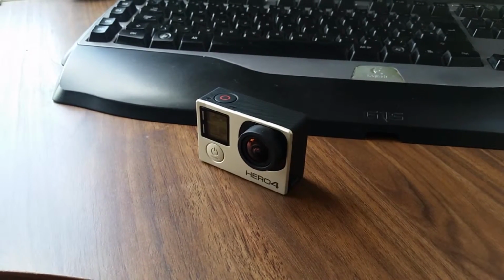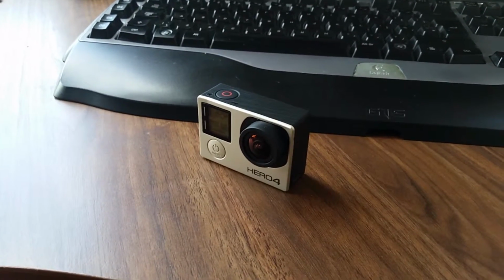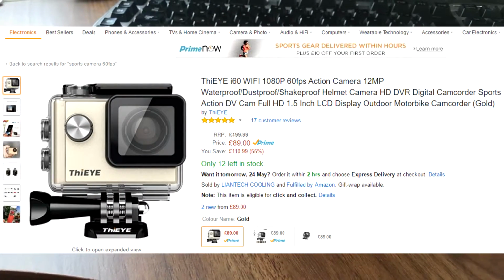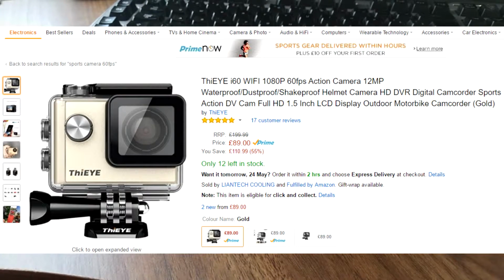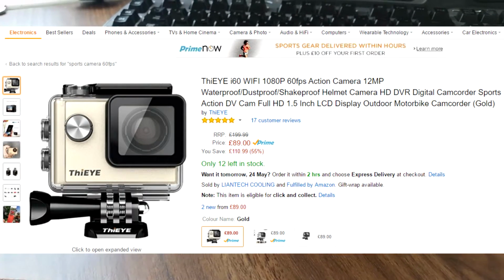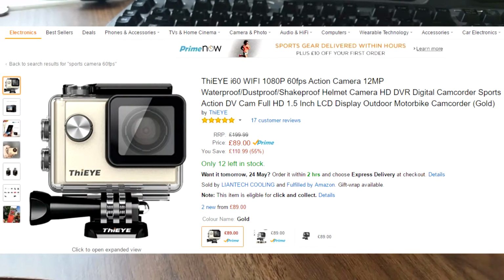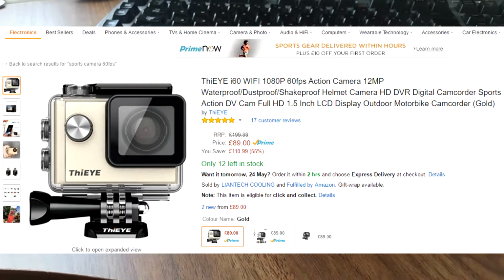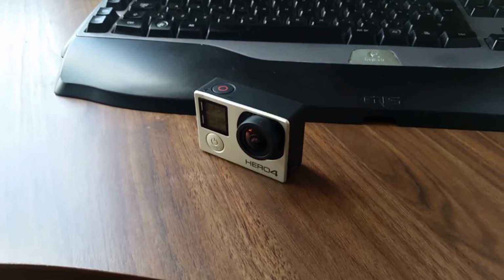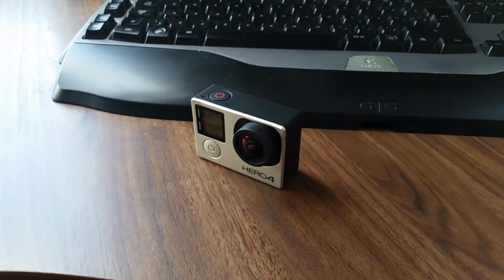So I'm going to go away, and I'm never going to buy a GoPro product again. There are cheaper cameras on the market now that do effectively the same thing, and you know what, I don't care about the 4K that this thing claims to have because it isn't really usable, and most of the cheaper versions, I've seen them for £60 or £70 now, have GoPro compatible accessories and mounts and fittings.